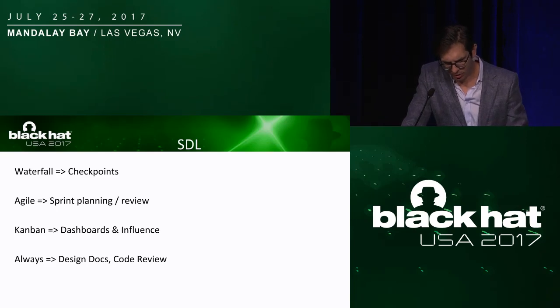Now, no matter what you do, I do highly recommend two things. One is a design doc. A lot of startups won't do design docs. Security is a great place to get them started. Just throw up the simplest design doc, like one page. Nobody wants to fill out a book. You just want to facilitate a discussion here. So be very clear that we just want design docs to get the conversation going.